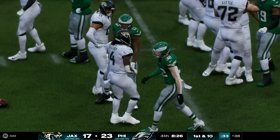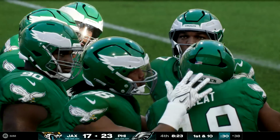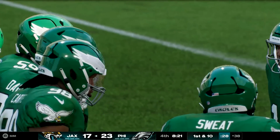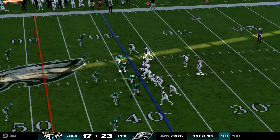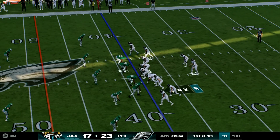Second down at these distances, Mike, you pretty much anticipate a pass, and I think that's what the defense was lined up thinking. In this case, they leave a little too much room on the ground, and the offense is able to pick up a first down.